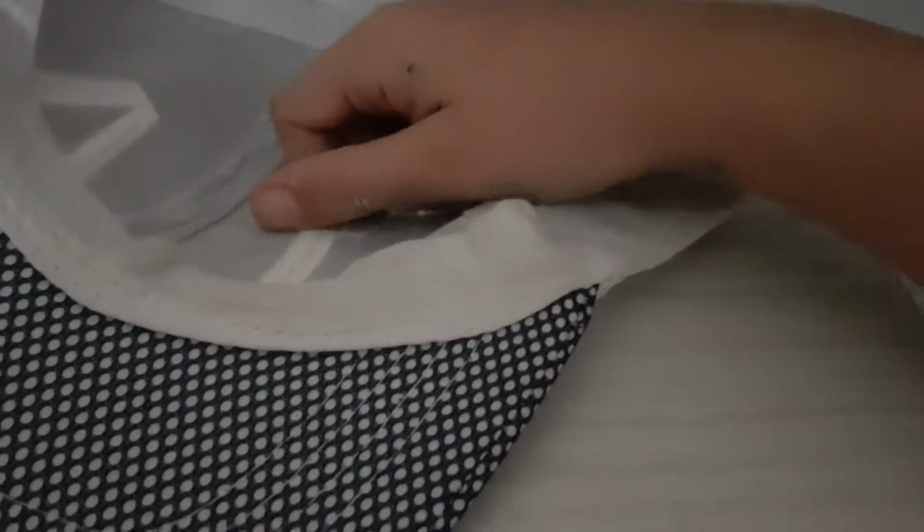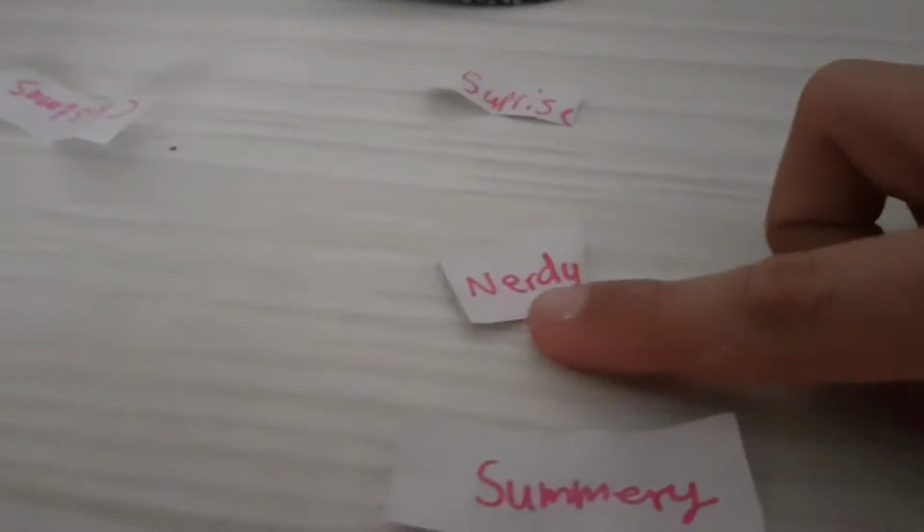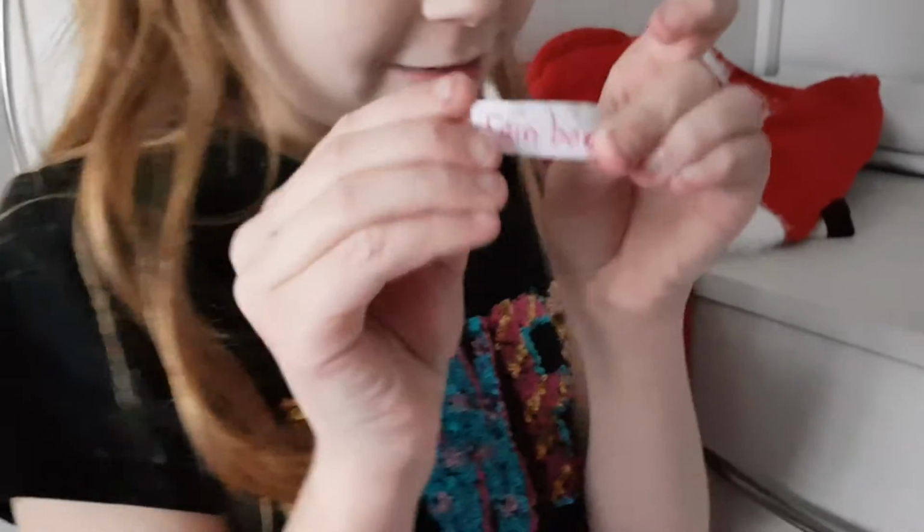So guys, we've put the twist back, but we're gonna keep doing it until all of these have run out. So in the next round, we have got the surprise, nerdy, and summery. But first, it's rainbow. So Katie, you need to pick the one that you've picked.